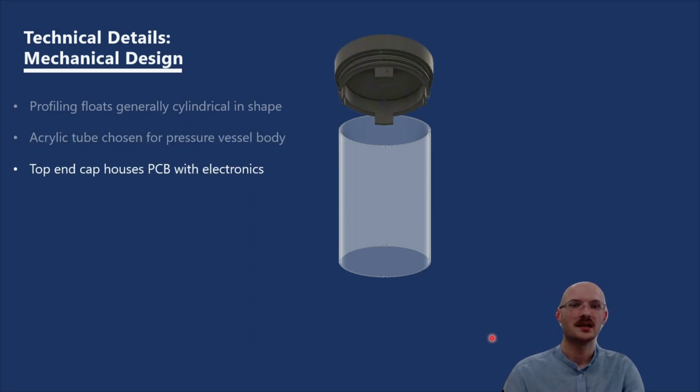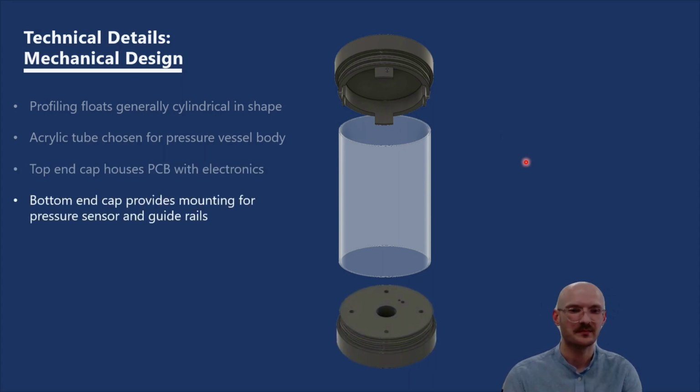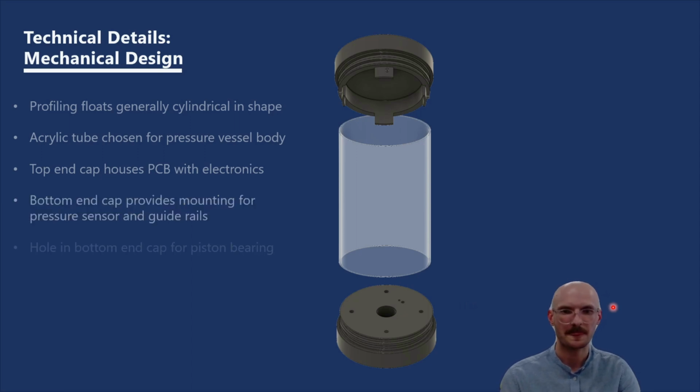Top end cap, so this attaches to the top here. It's got O-ring grooves right here for sealing. And the idea is to have electronics mounted in the top end cap right here. You have a bottom end cap, which, as I mentioned, provides the bearing for the piston, but you also have mounting points for your linear motion rods, and you also have a through hole that goes straight through the end cap for mounting a pressure sensor as well.